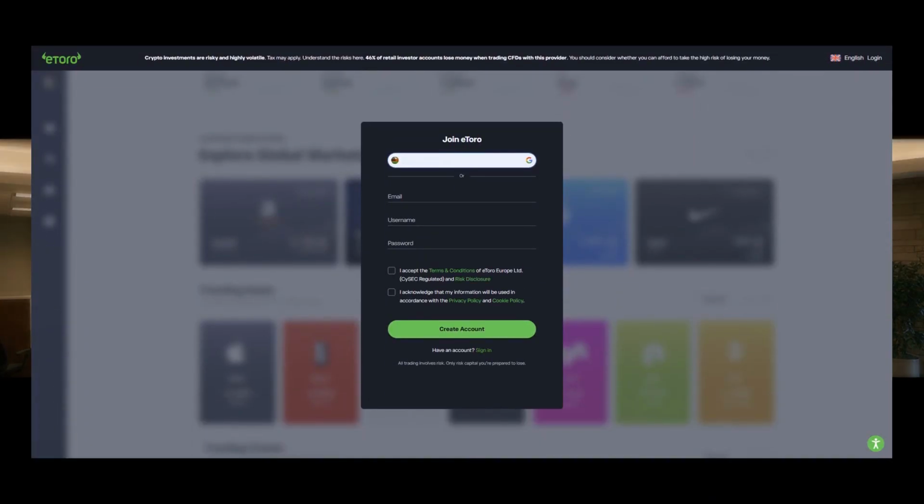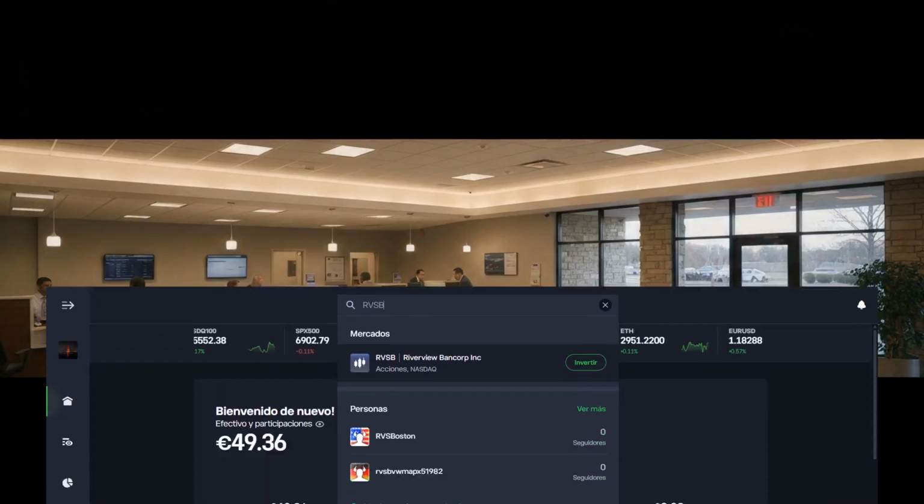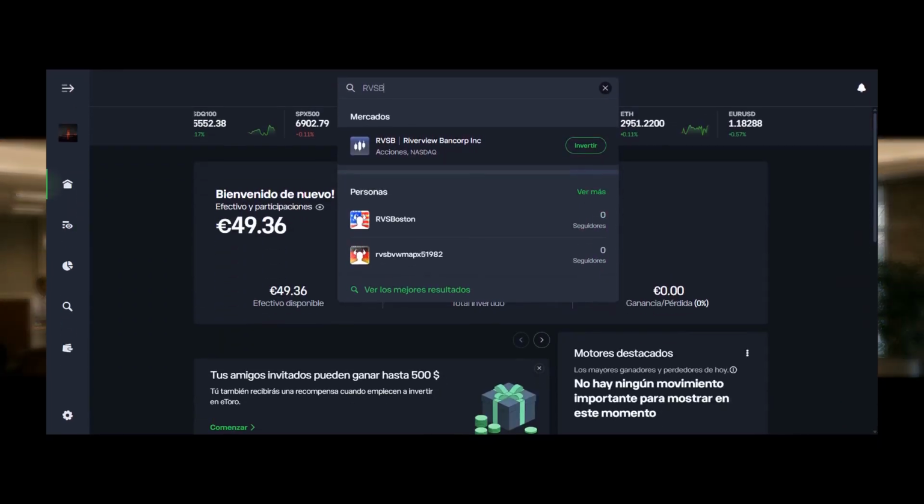To buy the stock, you need a brokerage account, and we will use eToro as an example to show the process. After registering, you must verify the account, usually with an ID document, and add funds before you can place a trade. Use the platform search bar and type the ticker RVSB to find the listing.